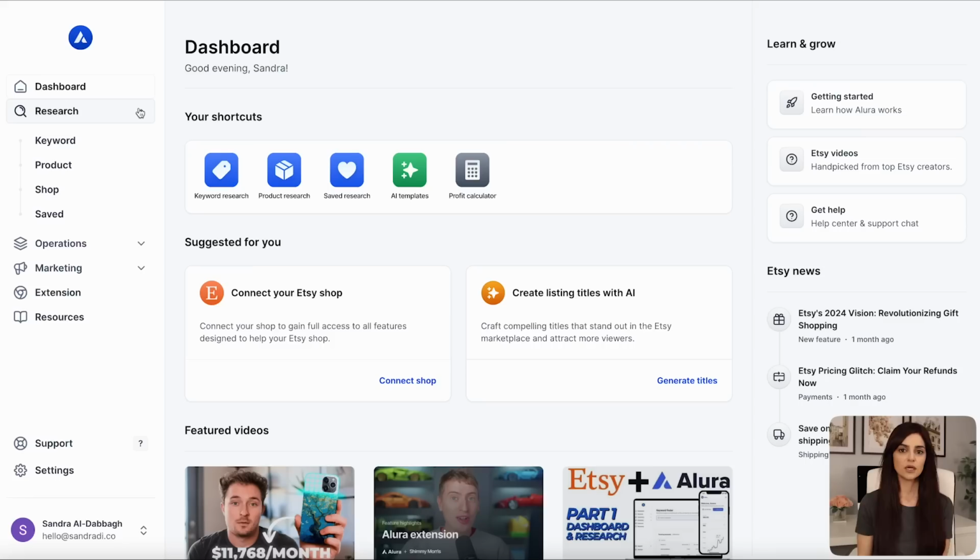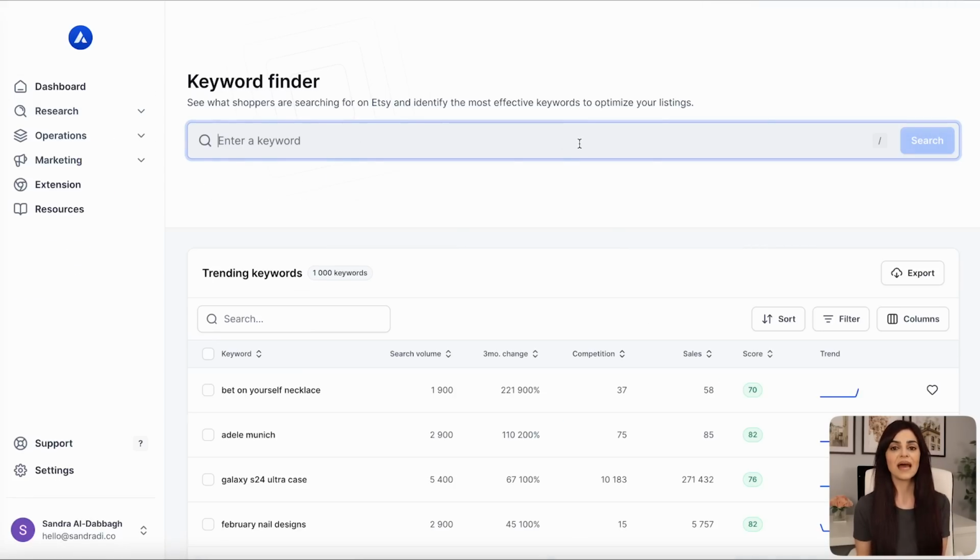Let's move on to the next digital product idea, which I found by using the keyword finder in Alura. So go to research and click on keywords. Let's say you want to sell editable templates because they perform really well on Etsy. Let's type in a broad keyword like templates and hit search.